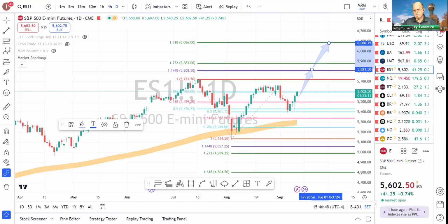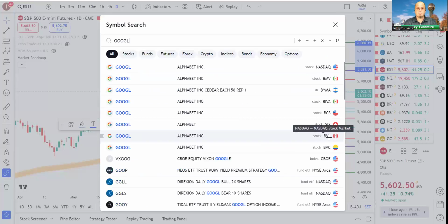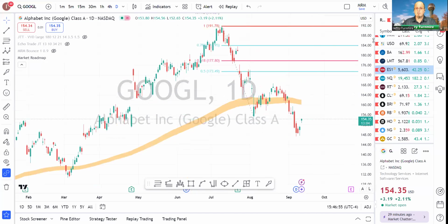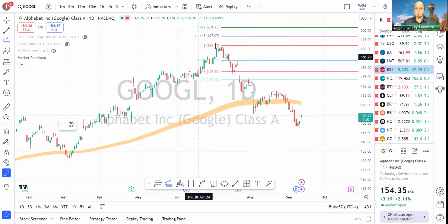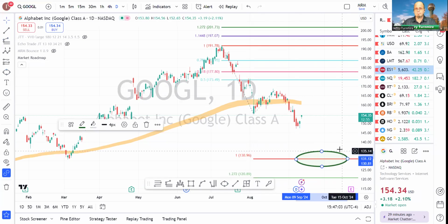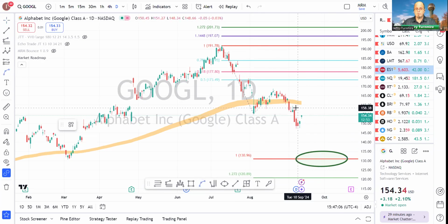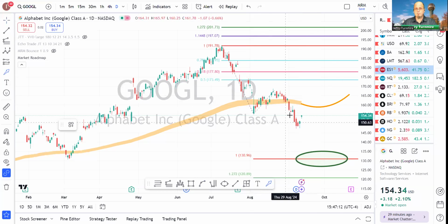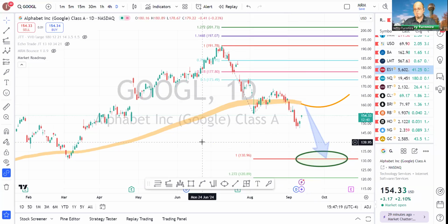All right. How's Google now? Still going into the abyss. Underneath the roadmap line, I would bet this is maybe going to make a lower low. Maybe down here at 130. As long as it's below the roadmap line, I give it bias for turning down and getting continuation down here. My bias is down if we're below the roadmap line on the daily.